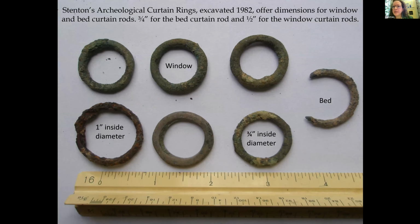We did have physical evidence for our bed curtain rings and window curtain rings from the archaeology that was done at Stenton in the 1980s. These are the rings from the feature, and there were two sizes. This larger size that we copied for the bed curtains, which have to move across a longer run of rod, and the smaller ones that we used for the window curtains.